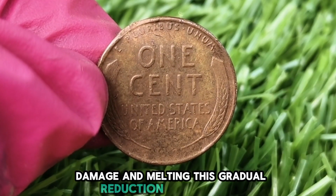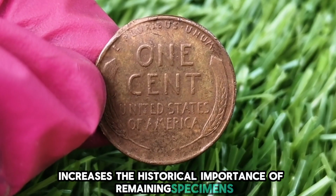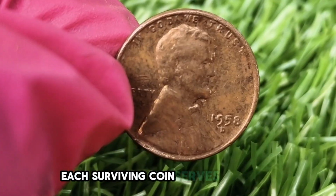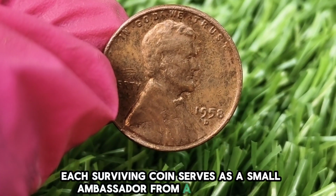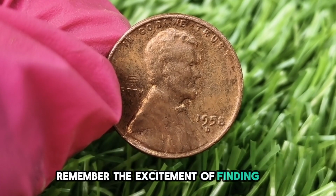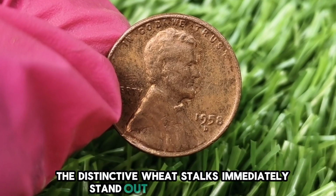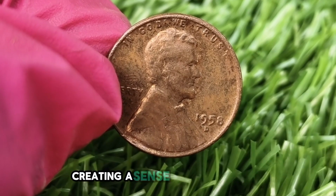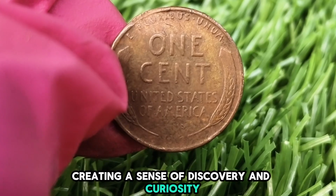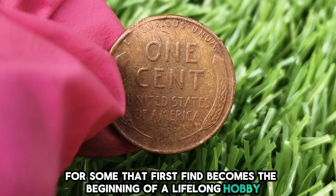This gradual reduction in population increases the historical importance of remaining specimens. Each surviving coin serves as a small ambassador from a different era. Many collectors remember the excitement of finding their first wheat penny. The distinctive wheat stalks immediately stand out from modern cents, creating a sense of discovery and curiosity. For some, that first find becomes the beginning of a lifelong hobby.